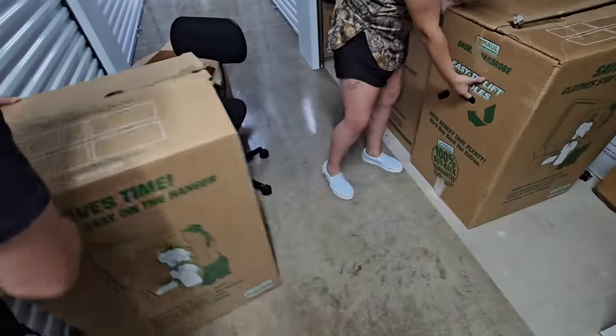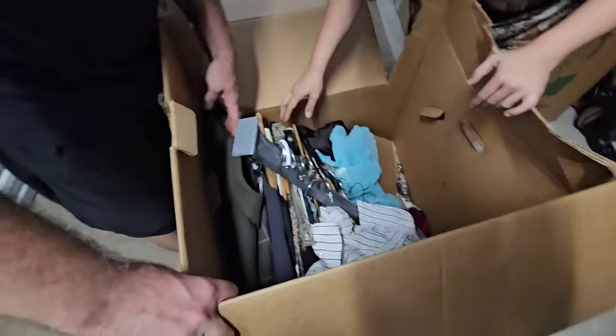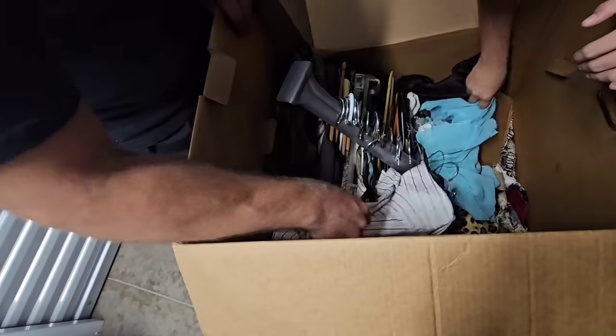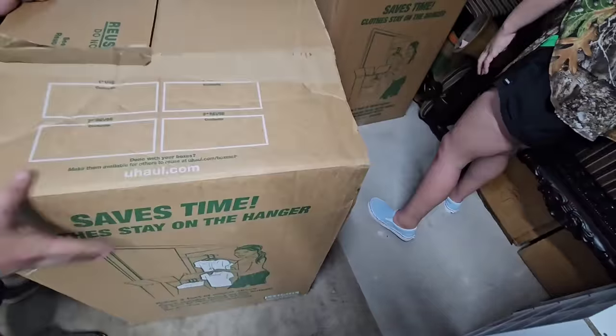So there's that. We got that one. Probably more clothing. Oh yeah. Hey, we got men's stuff in here. Nope, this is women's. This is women's dress. Yep. Dress jackets. Okay, clothes. Yep. Clothing. How about the next one?